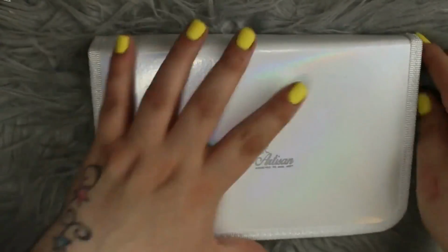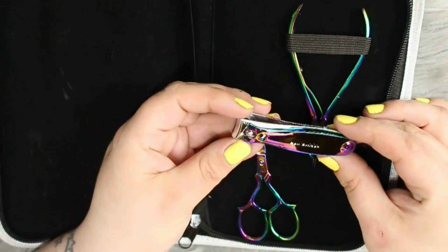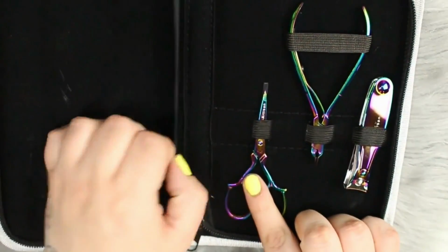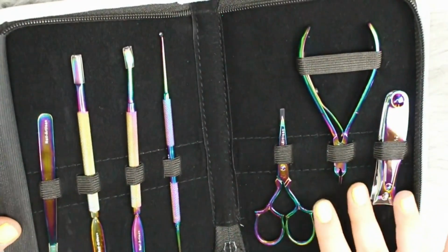So I next went ahead and grabbed her Manicure set. This one is £49 and in it you get a range of tools for everything you need to prep the nails for acrylic application. You get your tip cutters, you get tweezers, you get all your cuticle knives, and you also get your cuticle nippers and scissors.